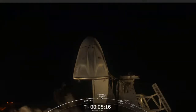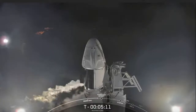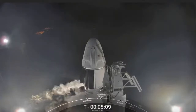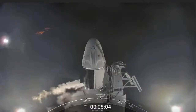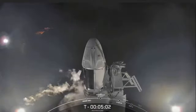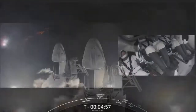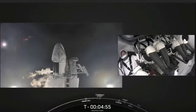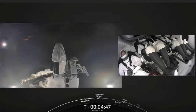Now, coming up in just about 10 seconds, we should be hearing the call that Dragon has been transitioned to its terminal count configuration. Dragon has transitioned to configure for terminal count. Falcon 9 tanks are pressurizing for strongback retract. Everything continuing to go on schedule.